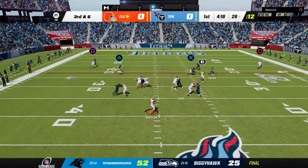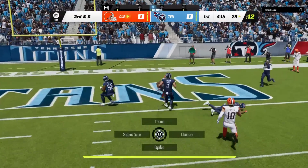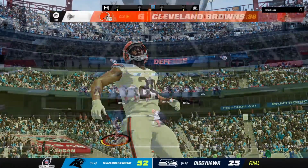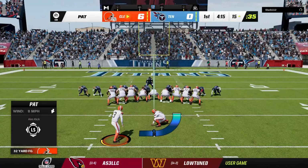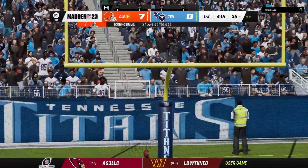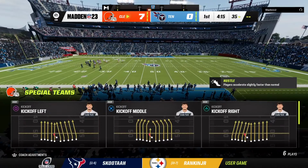Here's Watson. That's going to be caught. Touchdown, Browns. Nick Chubb, 28 yards. And the Browns will strike first here, this wild card matchup. Extra point by York is up and good. And it's now a 7-0 game.